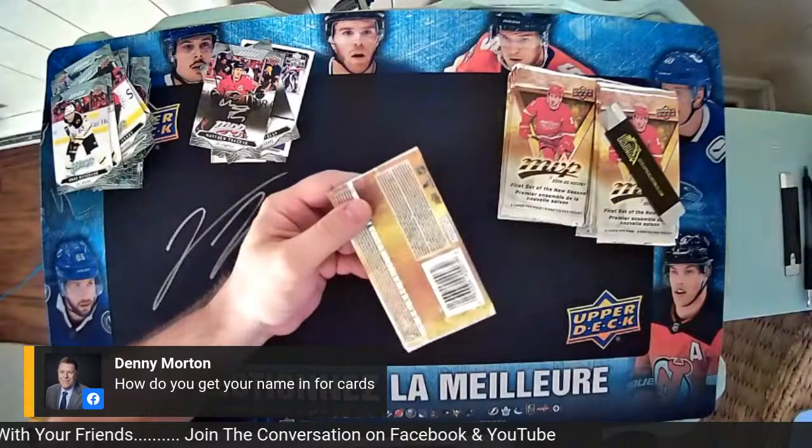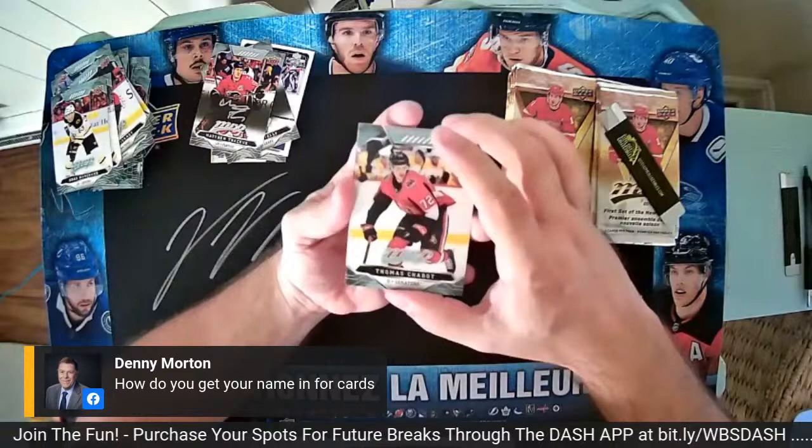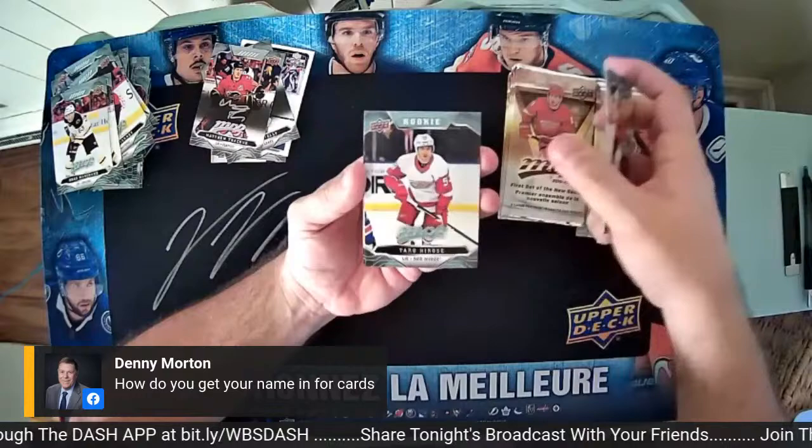We have a lot of fun with it. We've pulled some pretty nice stuff in the last couple weeks. Autographs in all the AHL boxes. We pulled that, if you were here a couple weeks ago, a Quinn Hughes clear cut out of a box of Series 1. That was probably our biggest hit so far.